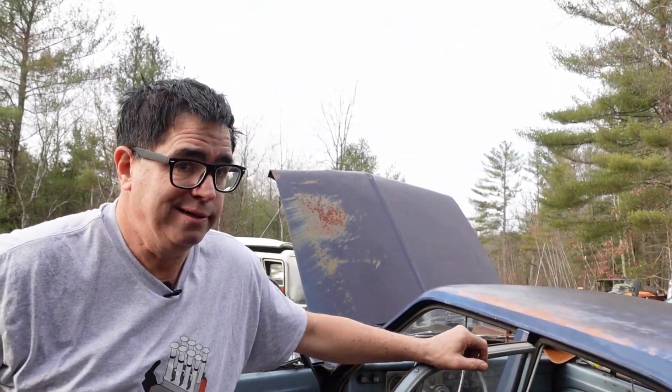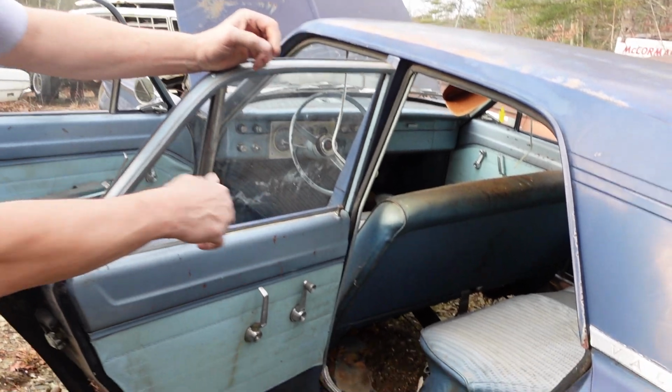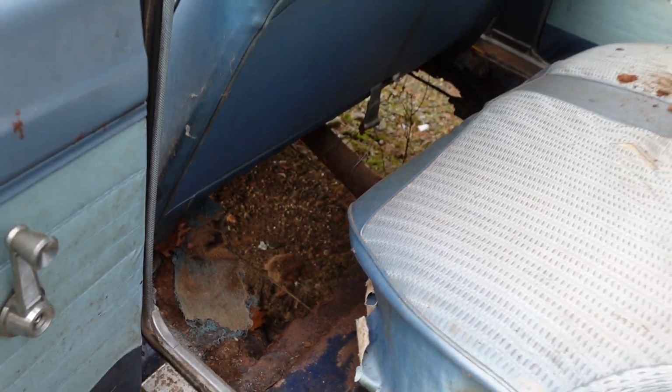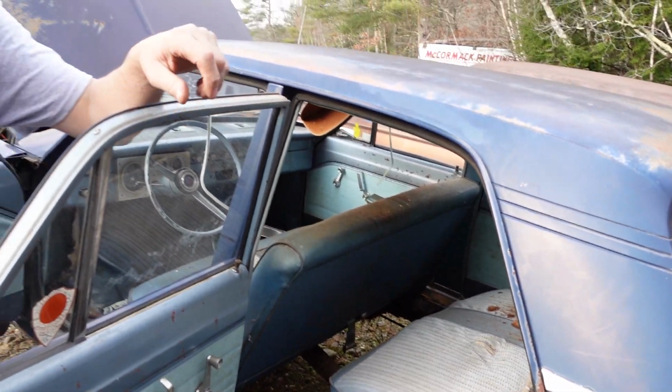But something I don't see on this thing is a floor in the back. Look right there, Fred Flintstone would love this car. There's my boot hanging out right there. And sadly, like so many cars in New England, this thing has been subjected to a lot of winters and the floors have rotted out. But the good news is you can get reproduction floor pans for these from Auto Metal Direct and companies like that. Or you could weld in some flat sheet steel if you want, but that's kind of the shortcut way.